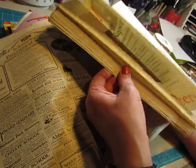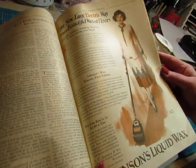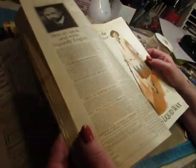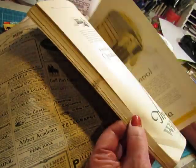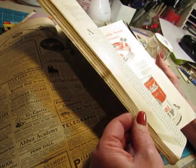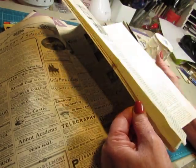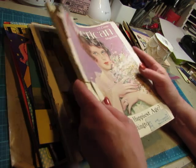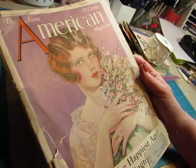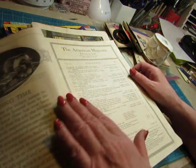I see lots of advertising images all cut out. That was a nice one. The lady with her Johnson's liquid wax. And there's a Johnson's wax electric floor polisher. Oh, maybe not. Okay, but there's plenty of images that I do like. I just picked out 3 that I like the covers of. That one's lovely. And it is also 1926, I believe. Yes, February 1926.